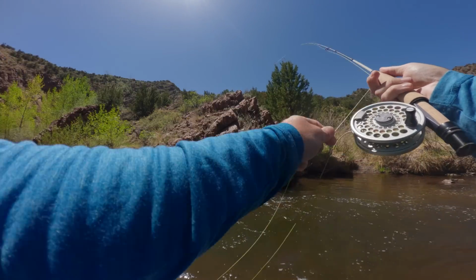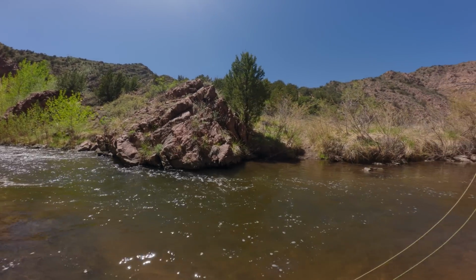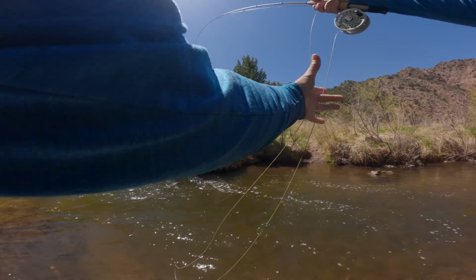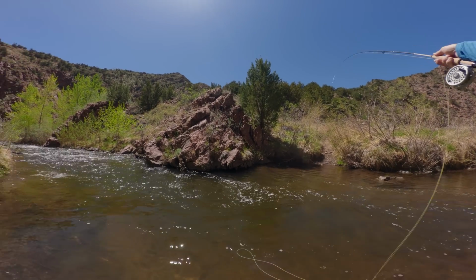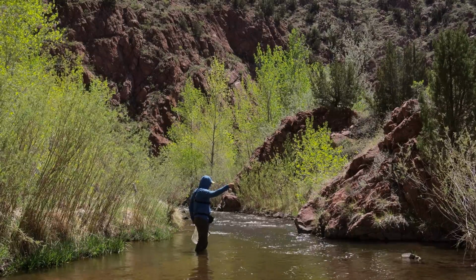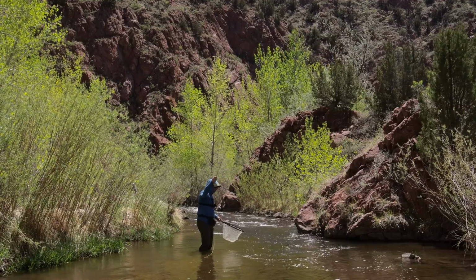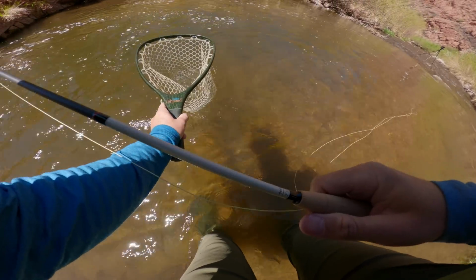There we go. All right. Good hook set on that one. I was quick on the draw. I feel good about that. Definitely a little guy, but catching little guys in a place as beautiful as this, no complaints, right? That's what it's all about for me. Another pretty little rainbow. Just awesome.